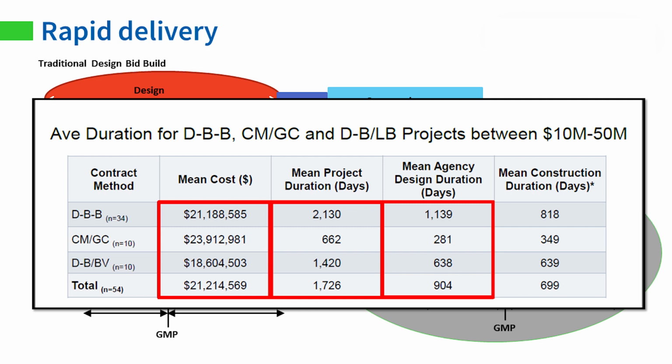When you talk about CMGC, a couple things should immediately come to mind. You're looking for speed. According to the research done by the University of Colorado Boulder, it is the fastest way to deliver projects. It's even faster than design build. I know there's folks out there that try to argue that, but the data is clear that CMGC is faster, and provides for greater levels of innovation and cost savings.